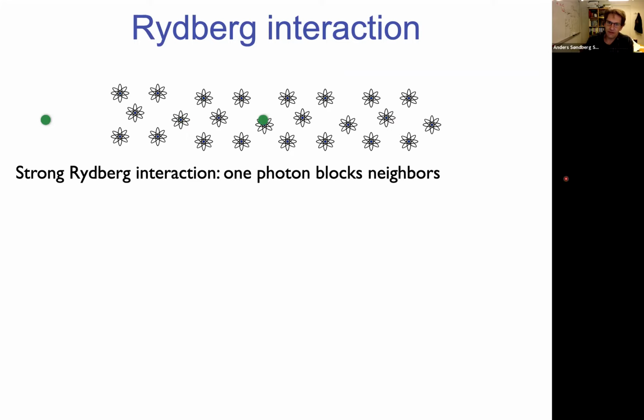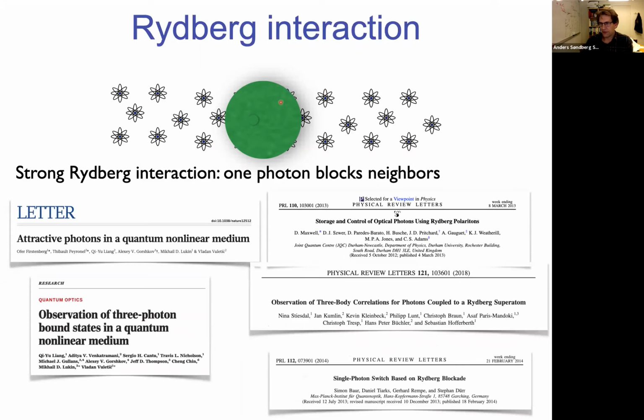What I mean is that this atom, once excited, now affects all of the nearby atoms. There's an effect called Rydberg blockade, where one excitation completely blocks a lot of nearby atoms. This means that if I send in a second photon, it will see a different response because of this Rydberg excitation, and you have effective photon-photon interactions between them. And indeed, people have over the past years done a lot of beautiful and interesting experiments where they see effects of this and can see the dynamics of photon-photon interaction.